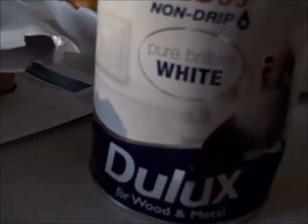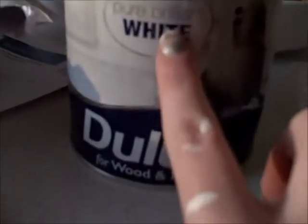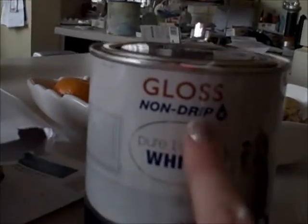And yeah, so this is what I'm going to be finishing mine with. It's just white, Pure Brilliant White. I'm actually sticking to the worktop. It's because of the paint on the side of my hand. It's for wood and metal, so it's like a gloss, and it's non-drip.